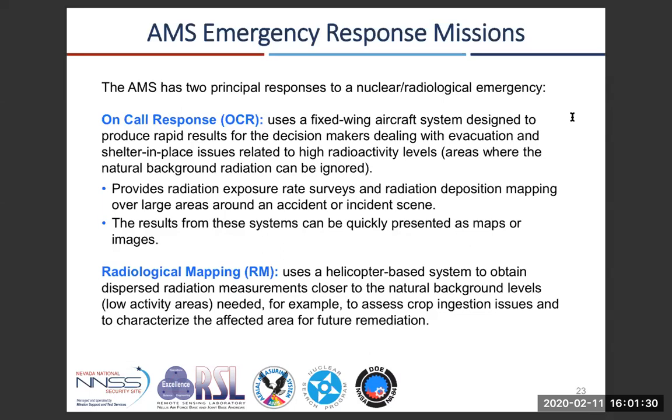So the typical scenario, if it was an on-call scenario, would be the fixed-wing aircraft responding. And we actually just got new aircraft delivered in November, so that's exciting to us. They're a lot sleeker than the old aircraft were.